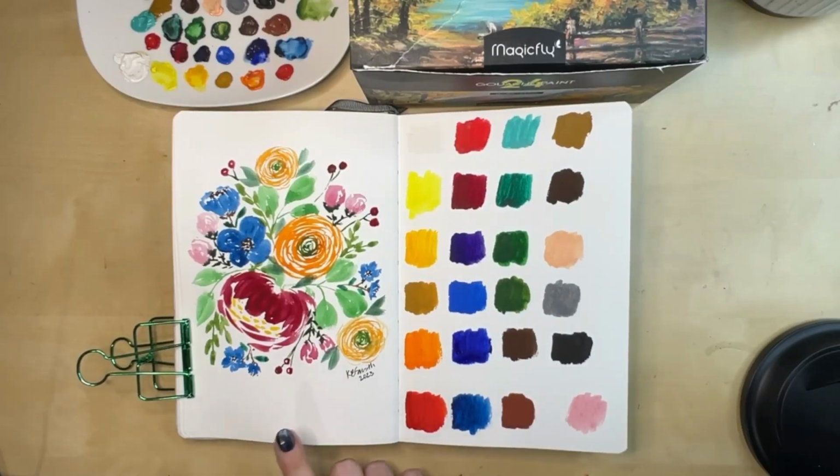And this is what I'm calling my loose floral swatch. So anytime I play with a new set of paints, I usually just try to see what happens if I create a loose floral with them. And I got something really nice here. I really like how that turned out. The ranunculus worked really well.